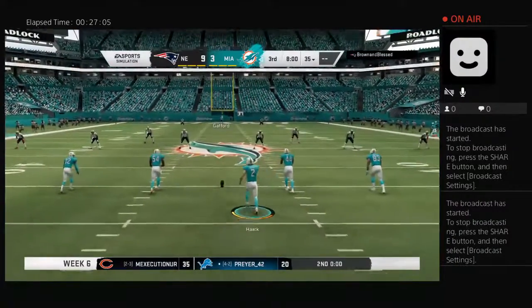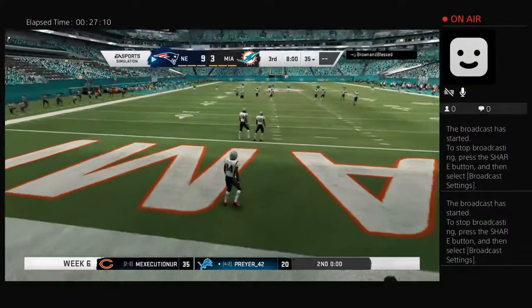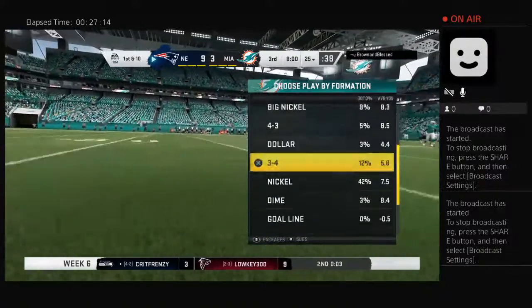Take it away, Coach. So here we go for half number 2. The Patriots with the lead, and they will be getting the football. And this will not be returnable. It's out of the back of the end zone for a touchback.